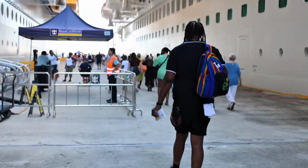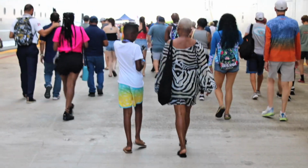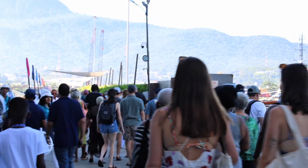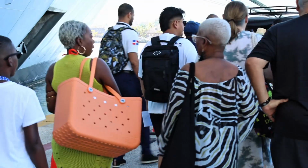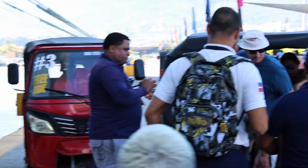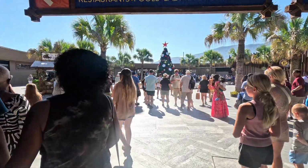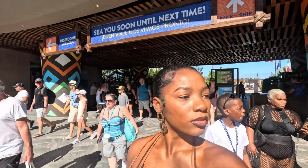Just getting off our cruise, we literally kept walking and walking till we couldn't walk no more. Then we made it to this little tram area, and the tram will pick you up and take you further down where you originally would have had to walk. They take you into the tourist area where they have different little shops and everything. And in the tourist area, if you walk further down, they have taxis that will pick you up and take you outside of the tourist area into the actual parts of the Dominican Republic. So that's what we ended up doing.